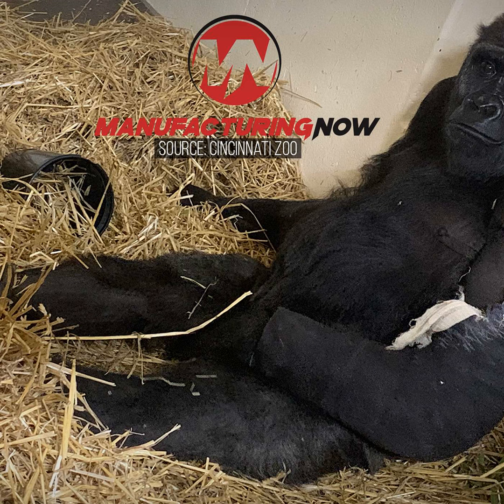3D printed casts are not necessarily a mainstream medical technology yet, but if super strong gorillas keep breaking their arms and people keep seeking more comfortable options, they could really catch on.